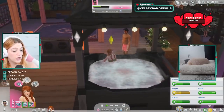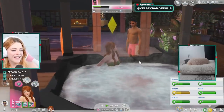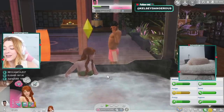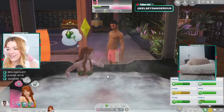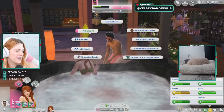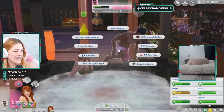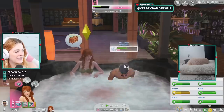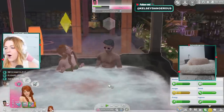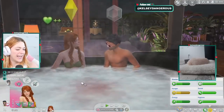What are you doing? Oh, she wants to woohoo in the hot tub. That is interesting. She wants to woohoo in the hot tub. Flirt. This is spicy. Can they kiss in the hot tub? Snuggle. Oh my gosh. Oh, look, you guys are like, do it. Do it.